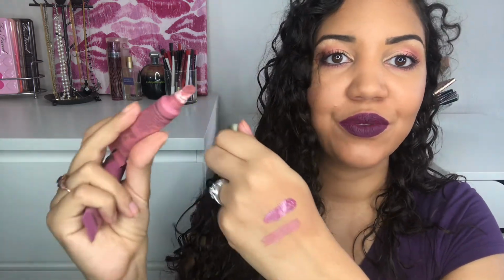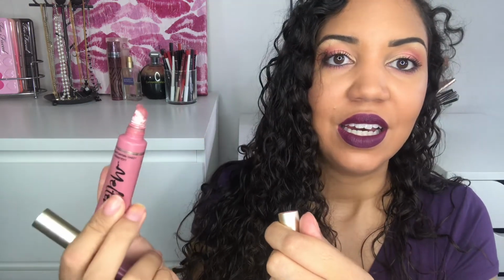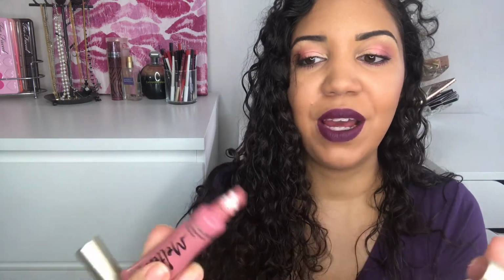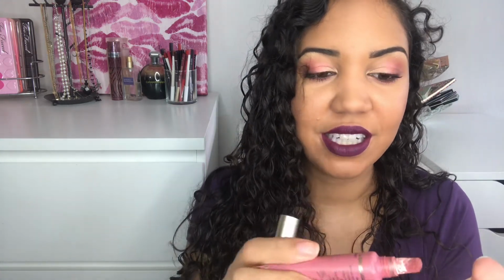So the thing is, first of all, there's the applicator. As you can see, this is very, very messy, and it's this kind of spongy, almost fuzzy applicator tip that looks pretty disgusting. I don't know how you could really clean that completely, so there's that. And then when you apply it on the lips, it's not very precise. It's hard to get within the lines. It's hard to get a precise application.